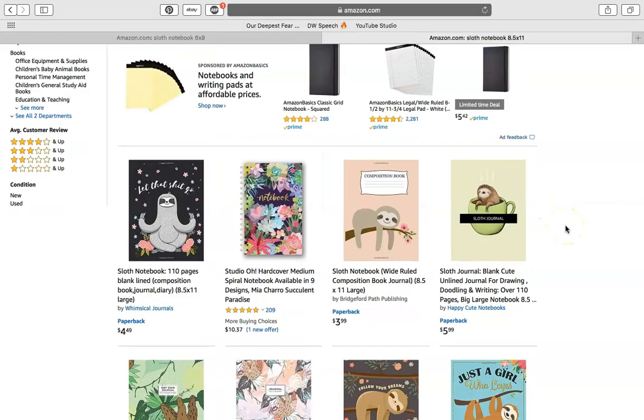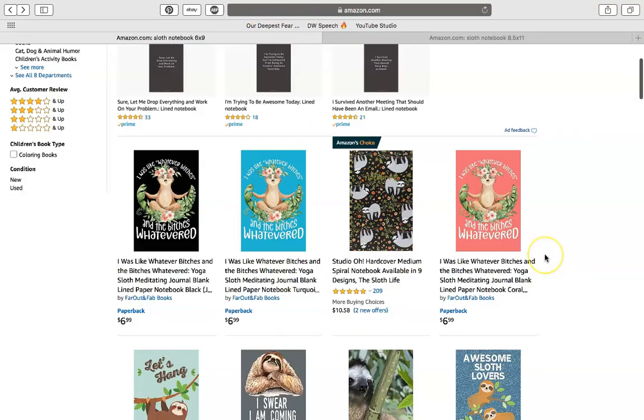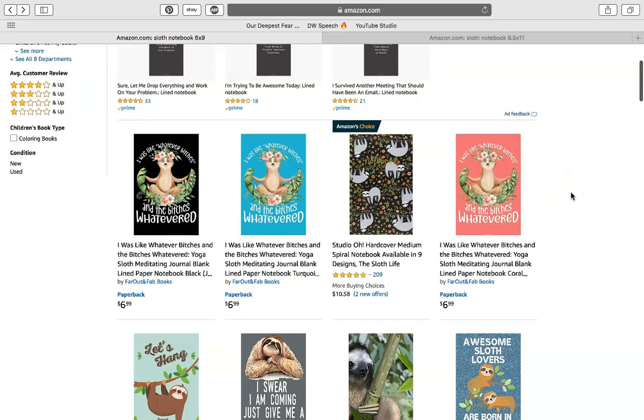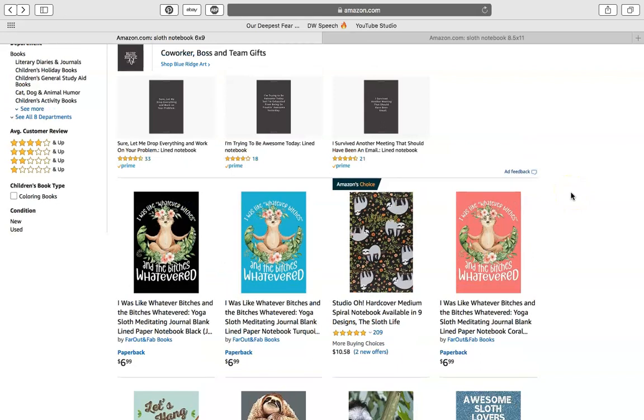And the notebooks that are 8.5 by 11 are probably more aimed at kids. They've got more space to write in, more space to scribble. So that's one thing you could consider when you're making these books. If you're making a notebook aimed at children, then maybe you want to make it a bit bigger. But generally, if you're making something funny like this, aimed more at adults, then you would probably make it 6 by 9, because they can carry it around with them, they can take it to work, and adults probably don't need so much space to write in and write whatever they like to write in these notebooks.